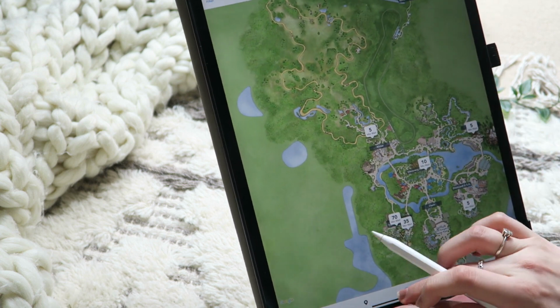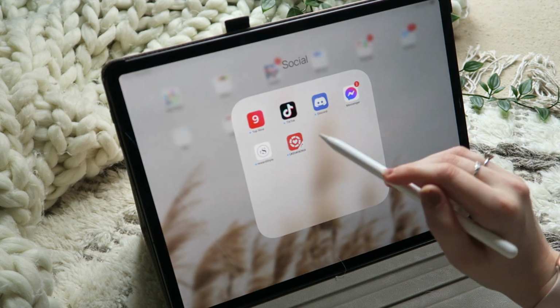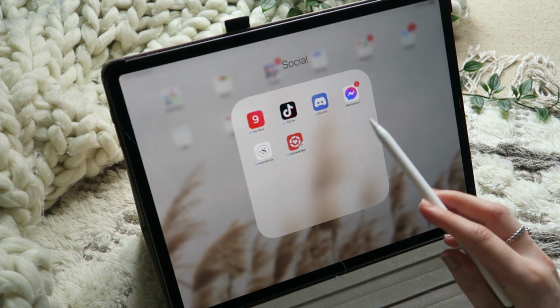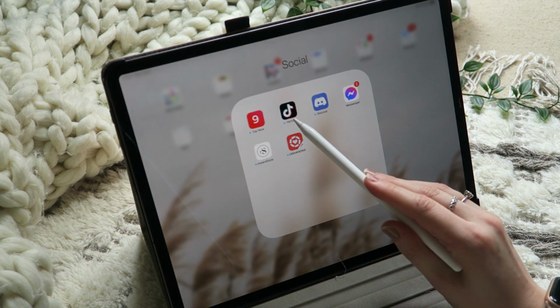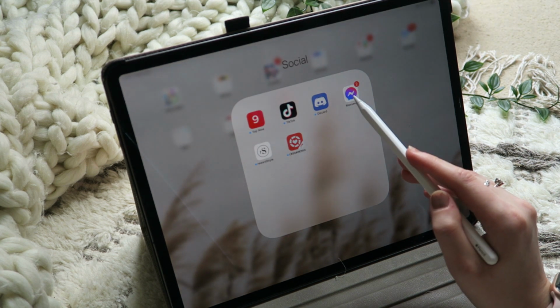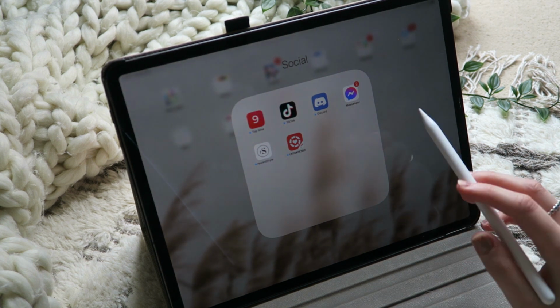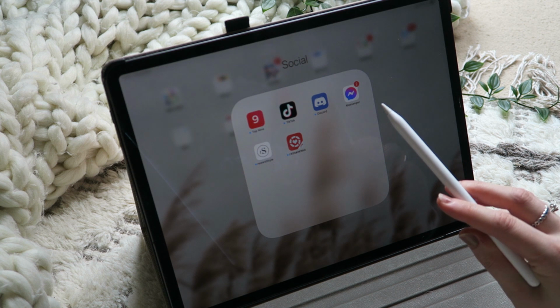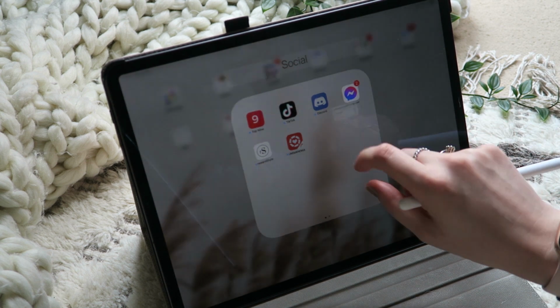But I love this app for when I'm actually in Disney. And then over here, I'll come over to social. I've just got TikTok on here. I've got Messenger, which I might delete again. I only recently downloaded Messenger onto my iPad because I was doing a group call thing and my phone had died. I am going to remove it actually.